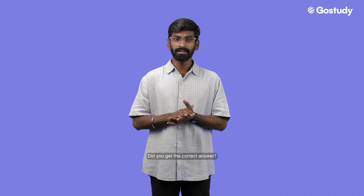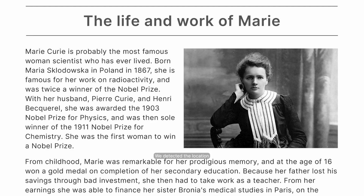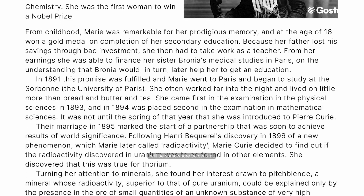Did you get the correct answer? The answer is not given. Allow me to explain how. As I mentioned before, the answers will be in the text in the order of the questions. We detected the location of the first answer towards the end of the first paragraph. So obviously, the answer to the second question will be somewhere below that.